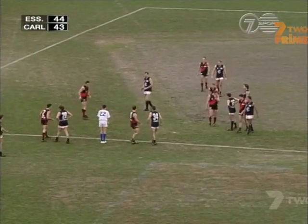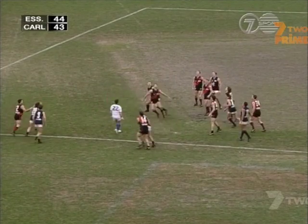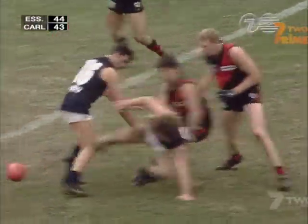Just while those 2 goals were being kicked, Sean Denham for Essendon was getting some work on his groin. I know it sounds interesting, but hopefully he'll be able to come back on. But it doesn't look all that crash hot. Ball flipped on by Massey. Down goes White.